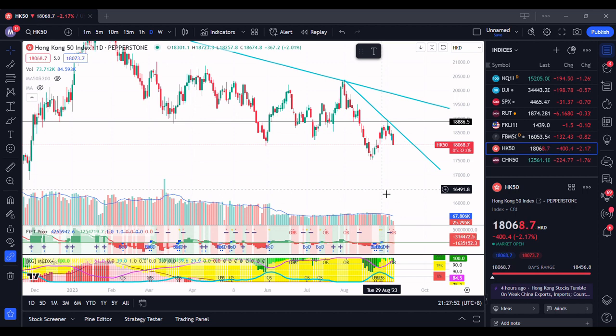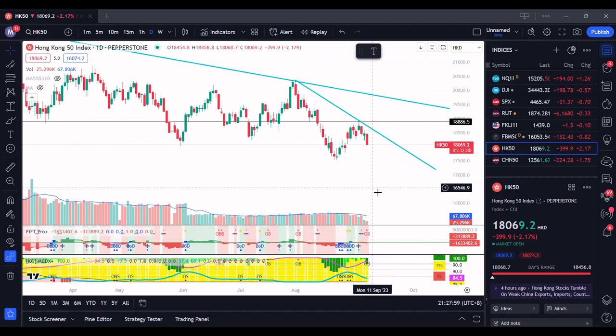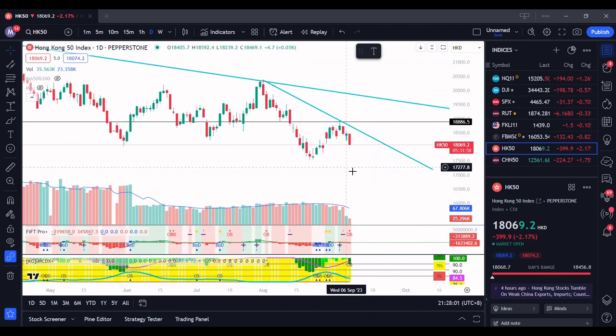Because there's a lot of stimulus coming from the government side to actually boost the stock market. I don't know how effective that will be. Like the other day, the market was boosted by, I think, China's Evergrande default, something like that, I'm not so sure. So the market turned green. I think because the property sector is one of the sectors in the index, so it kind of turned green. So you have to wait and see, but the candle is not encouraging.